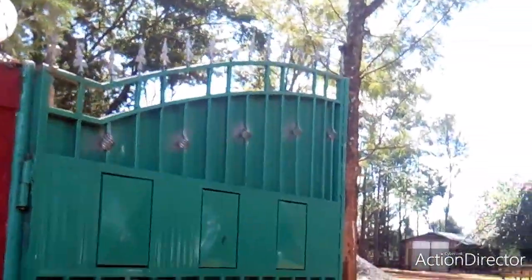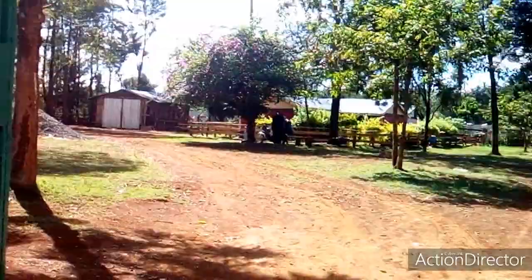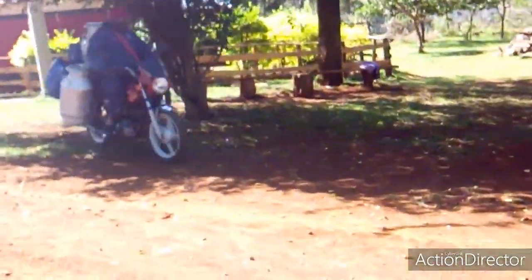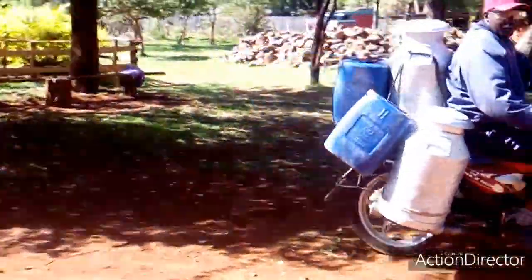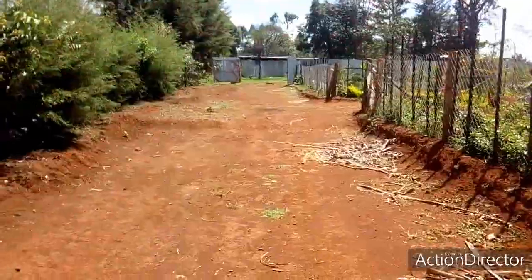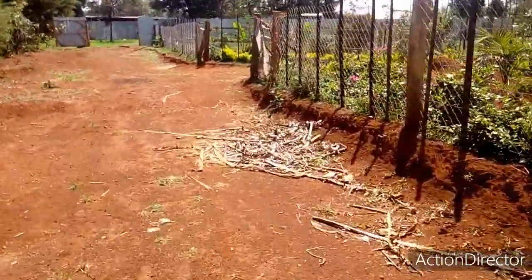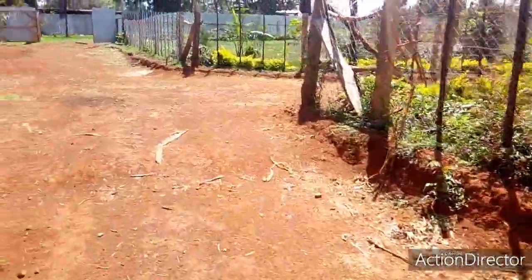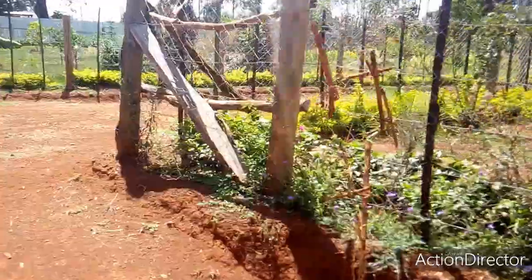This is the gate to our old house here. So now we are going towards my old house, which I want to show you. It's already been demolished. Started by the kitchen.